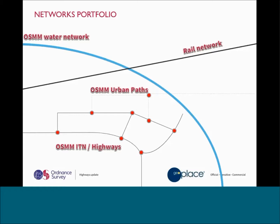So within Topo there's rail information, and within VectorMap Local and VectorMap District there is rail information which we derive. And we've also got the detailed path network, which was also released last year, to really aid leisure navigation users in how they may look at leisure usage planning and how they may be able to route across national parks. So we put that data out for all national parks.